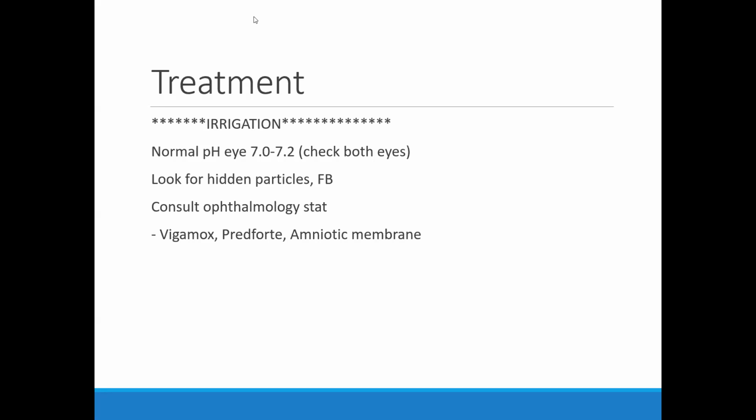I think someone just asked a question on the chat. What do I think of Diphoterine? To be honest, I'm not very familiar with it. I know it's an eye wash some emergencies use, but I don't know enough about it to comment. Do you guys use it here?